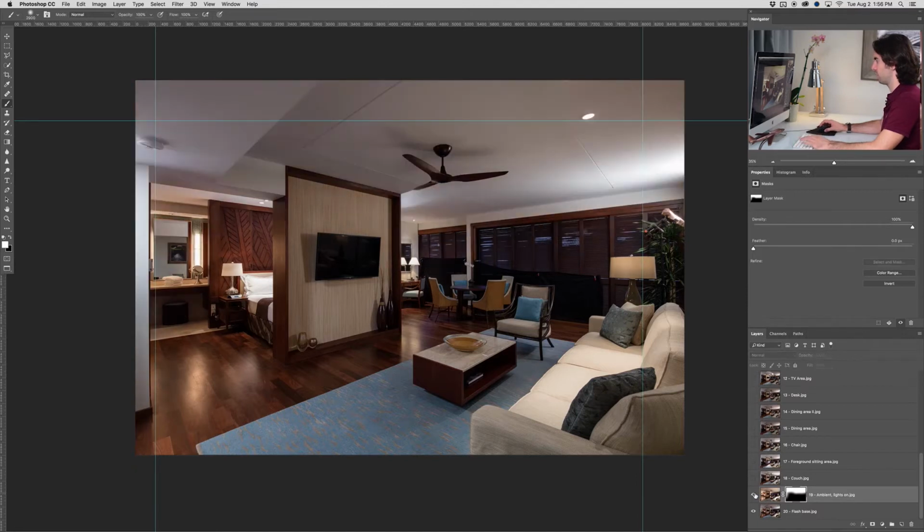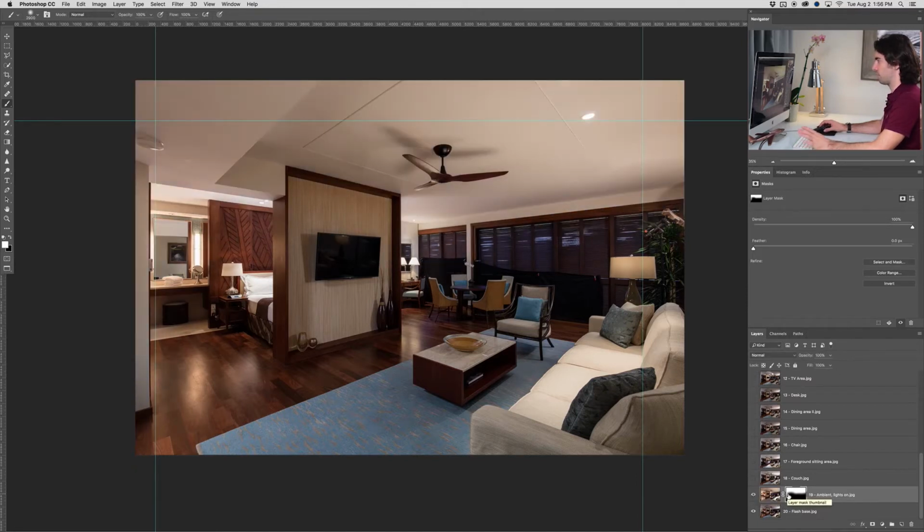All right, so this is looking good. We have covered our tracks from the flash. We've kind of warmed the image up slightly. If you wanted to do any more, of course, you can do this to taste, just so it feels like a somewhat natural image. I don't want to go too far with it though.